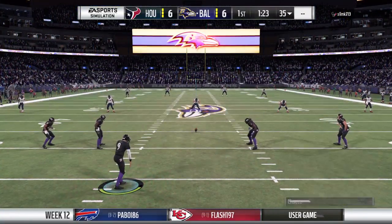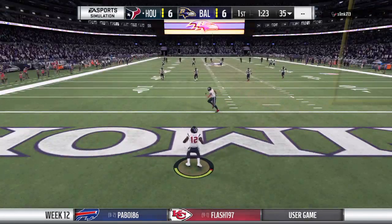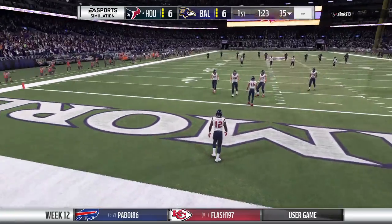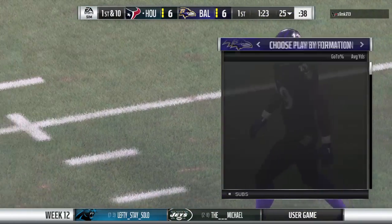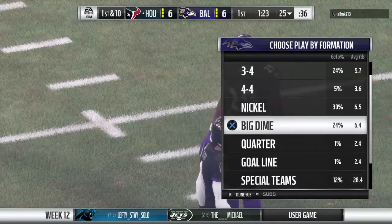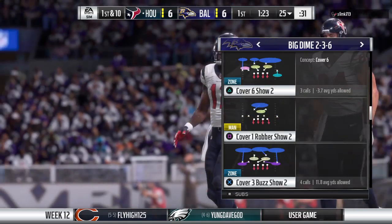So the drive stalls out, but they are able to put 3 points on the board. Yeah, just a yard or two shorter than an extra point, but no problems converting there. And they will not get a chance to return this one as it's through the end zone for a touchback. Heading out is the Texans offense as they get set to take over here.